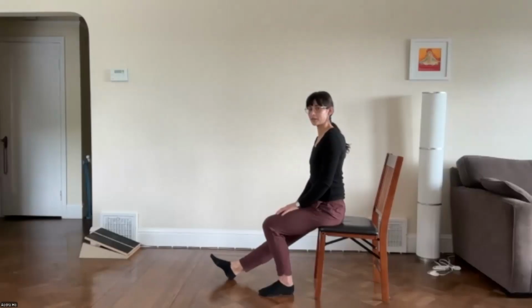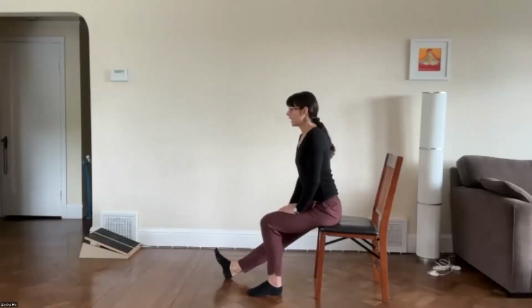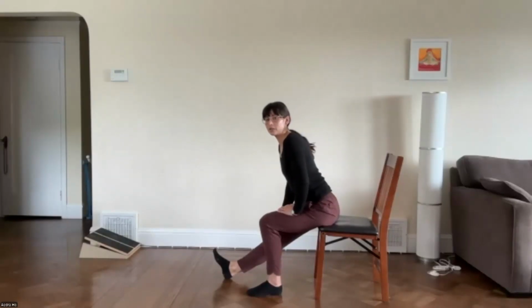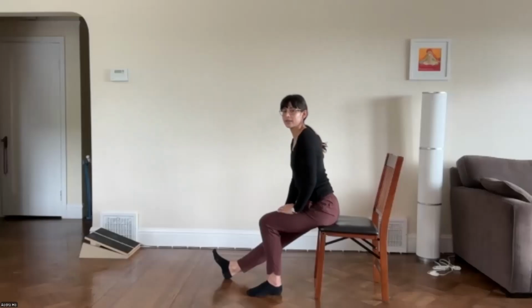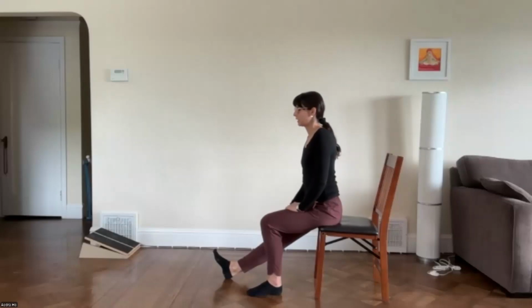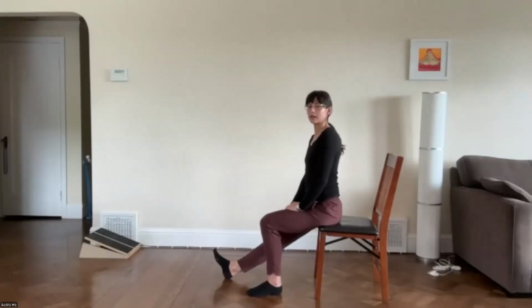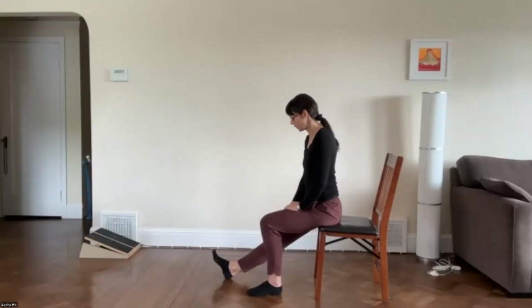Next time the foot is flexed with the toes up towards the ceiling, go ahead and pause. We'll inhale, lean forward, feel the stretch intensify in the back of the leg. And then exhale, sit tall, back away from the stretch. So inhale, we lean forward. And exhale, sitting up. Keep going, follow your breath.